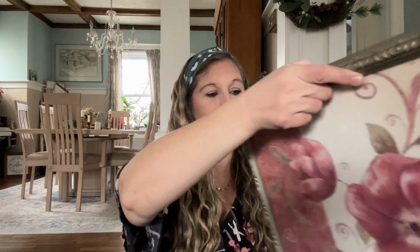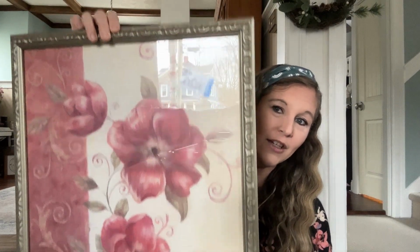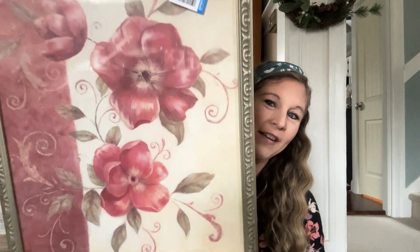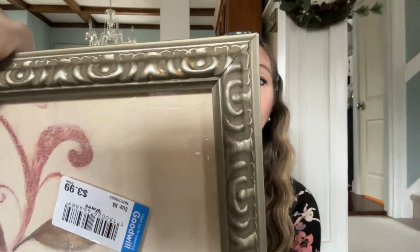So the next thing that I thrifted actually a couple of months ago as well is this lovely and beautiful picture frame. Now, it is quite large. Look at that monster. Isn't she beautiful? And you can totally see the reflection out my window, but here's the thing. I'm not in love with this print. I actually got it specifically for the frame. You can kind of see the frame a little bit closer up there.